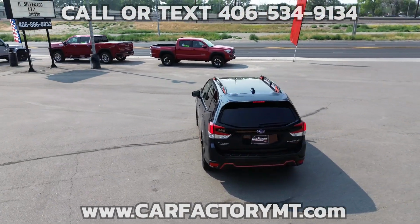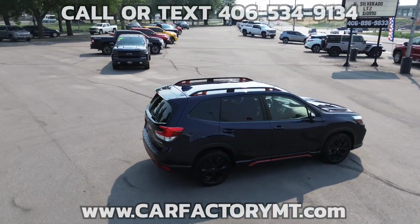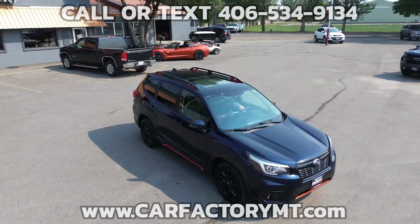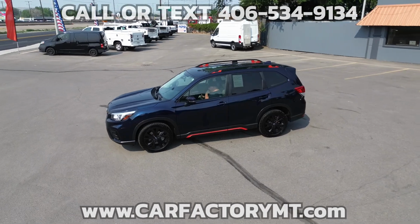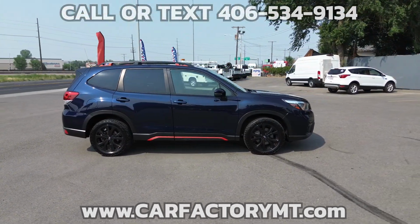The tires are in good shape and are all-terrain style, but it still rides smooth and quiet. You will love how this Forester handles and drives. It's powered by a 2.5-liter boxer 4-cylinder engine paired with a CVT transmission. This vehicle ensures a smooth and efficient driving experience.